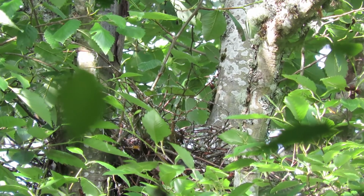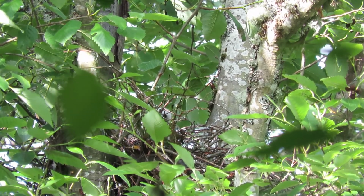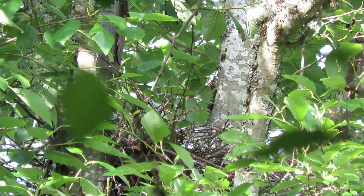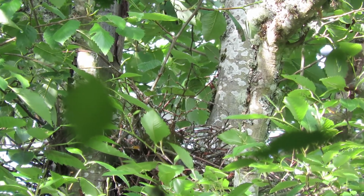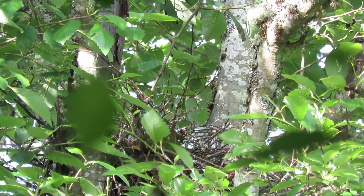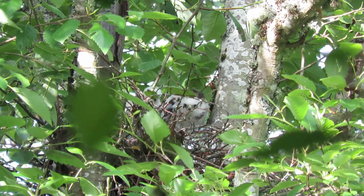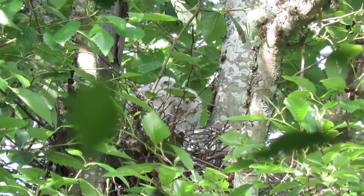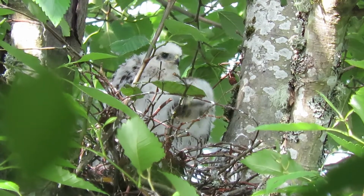Get a better view of the nest. Sometimes you can see them on the left-hand side peeking out, and then they go on the right-hand side by the other trunk. So they've got quite a place here. There you go, coming up, getting quite active now. There, look at that. There, got 2 of them in there, showing off pretty good.